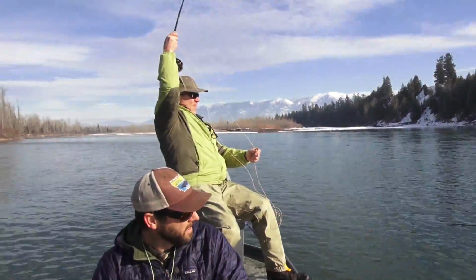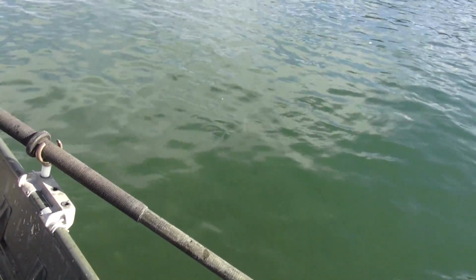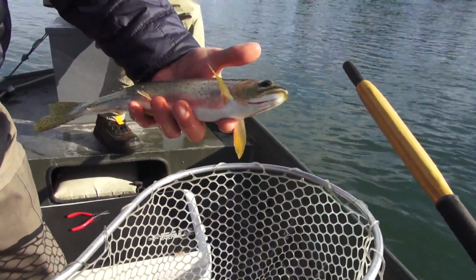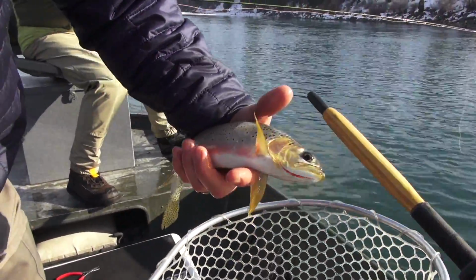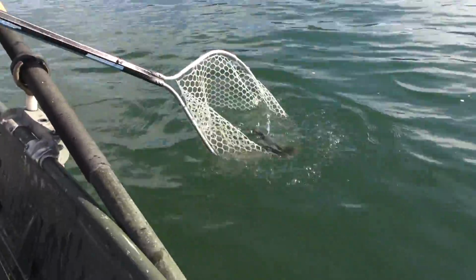There. Nice colors on that little cutthroat there. A little of that rainbow color through his lateral line there, so he's potentially a hybrid. We do got quite a few hybrids in here.